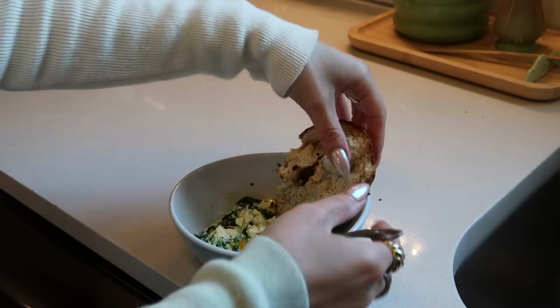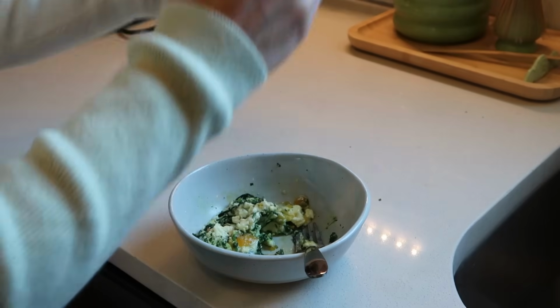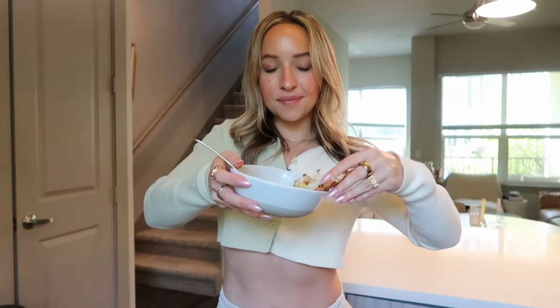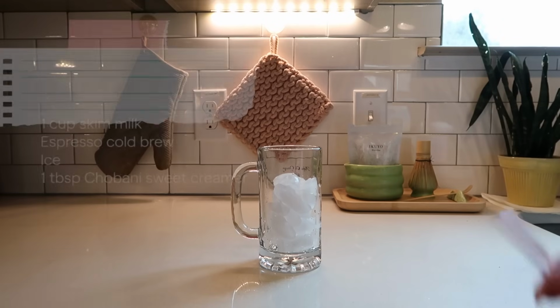And I ate this with half of a Dave's Killer Bread everything bagel to help get the protein content up and add some yummy carbs to the mix. I'm almost always creating new recipes for my clients, especially different egg recipes, so you can check my Instagram if you want to see a bunch of other egg variations I've made over the years.